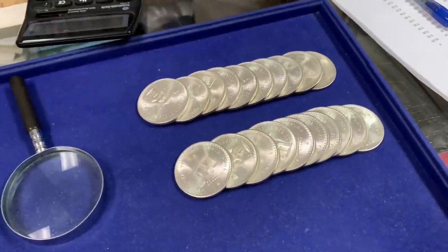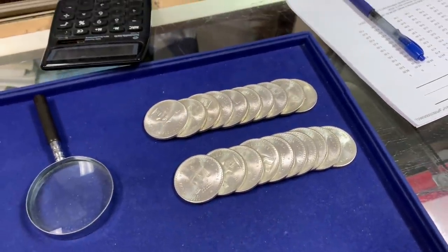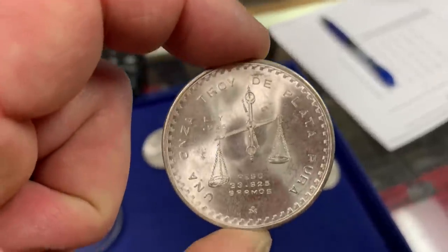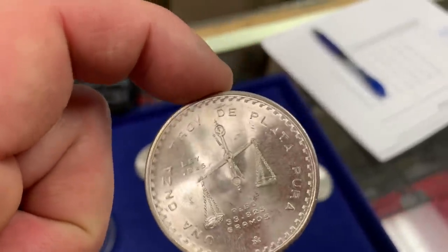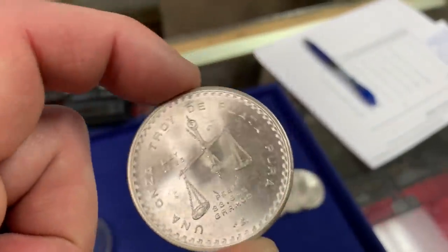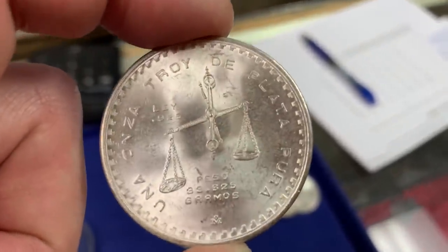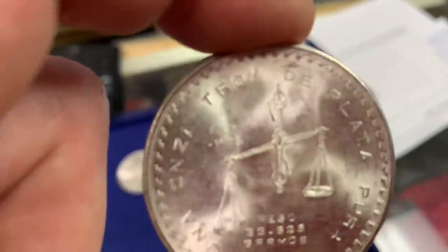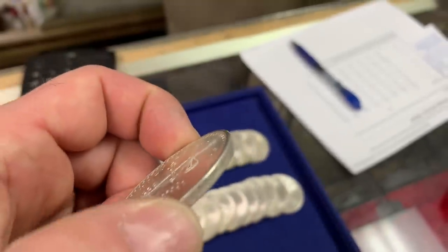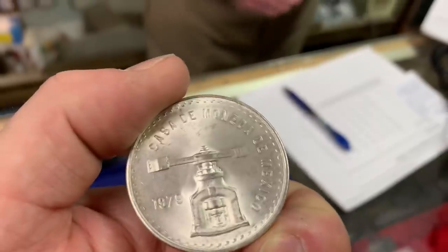Okay, so that was one thing. The second thing, coincidentally, is something that came in while I was here. Somebody sold you some sterling silver. This is pretty cool. This is a Una onza troy de plata pura. So I think it's saying 1 troy ounce of pure silver. It shows the weight right there. It says, I think it's 0.925, right? Which is not pure silver. It's not. It's sterling, right?